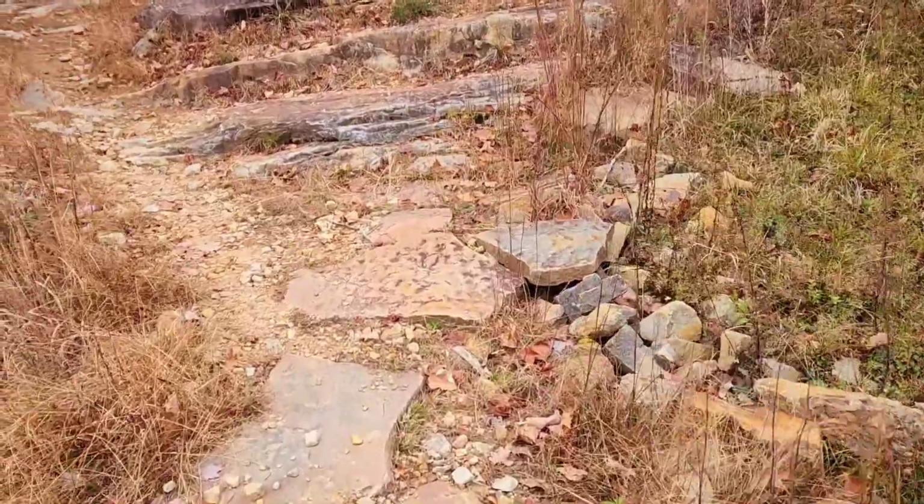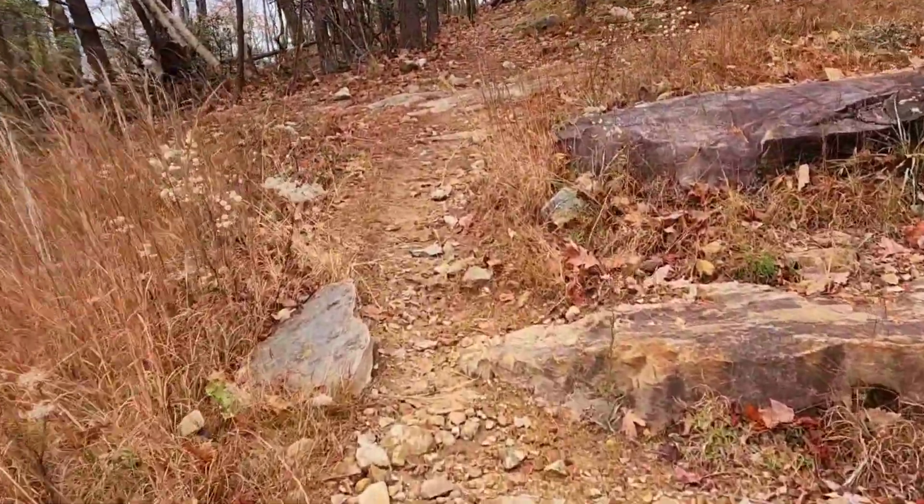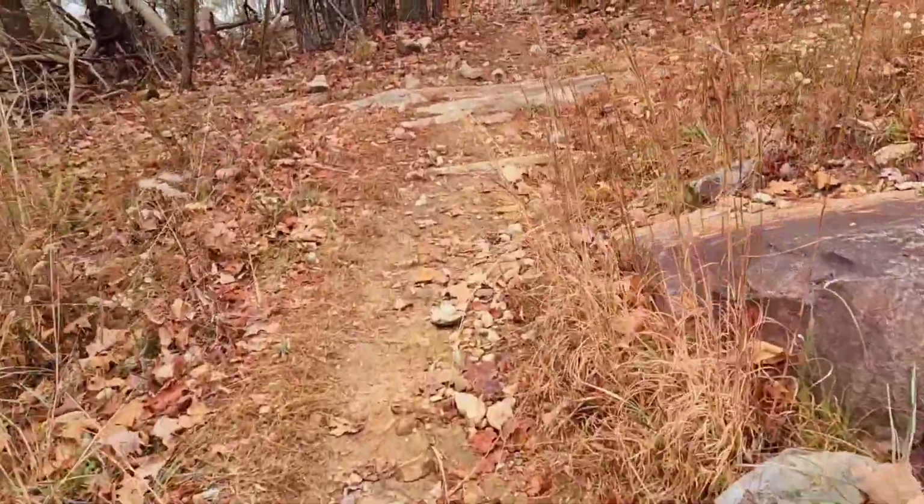I'm about halfway now and I'm just gonna power on and try to hike pretty fast, which will help me warm up.